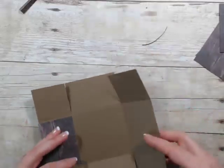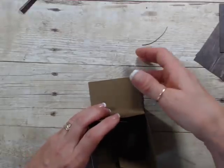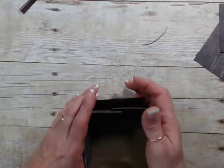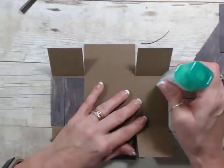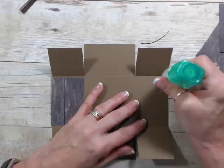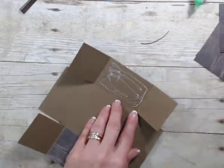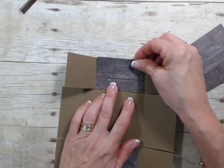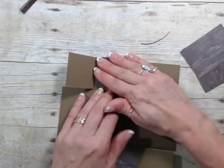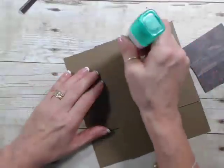So now this is going to go this way. And that's going to go this way. Okay, so I can put those two flaps here. And then those two cannot be put in until we get the inside closed to cover our tab. So we're going to put that there. Okay, let's turn this around and let's do 1, 2, 3, 4 there.